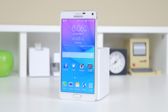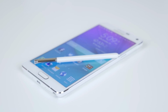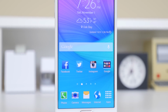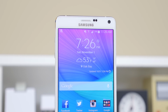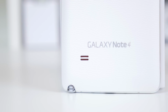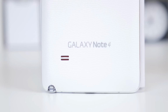Note 4. So I've been using this device for about 3 days now, and I gotta say I've had a pretty good experience with it so far. And although there are much more than 5 things I could talk about with this device, I've tried to narrow it down and leave out the obvious ones such as the camera, and instead focus primarily on the newer changes they have made on the Samsung Galaxy Note 4, and also one of the more prominent ones I find I use often. So without further ado, let's get right into it.